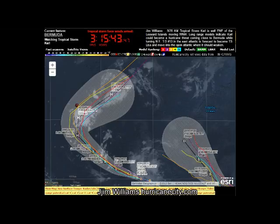Also, by clicking on the Bermuda name in the upper left-hand corner there, you can get all the localized information such as webcams and radars and weather observations and everything from the island of Bermuda as this passes by. And by the way, if this happens to become a hurricane warning for the island of Bermuda, it looks like the core of the hurricane is going to hit the island.